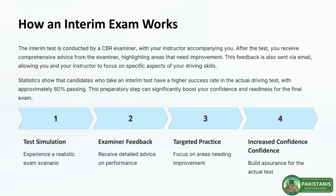What's even better is that taking the interim exam increases your chances of passing the final test. In fact, statistics show a significantly higher success rate for candidates who use this preparatory step. It's a smart way to build your confidence, practice under real conditions, and walk into your final exam feeling ready to succeed.